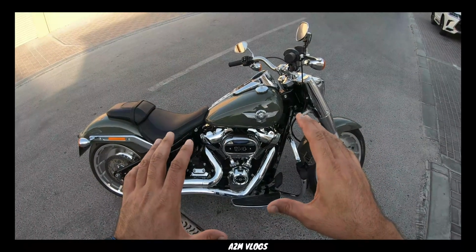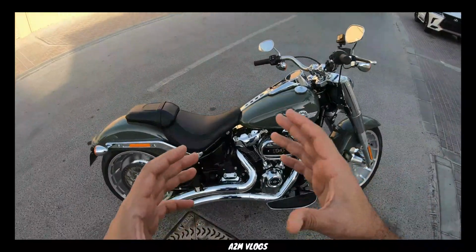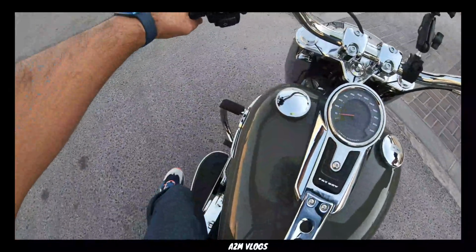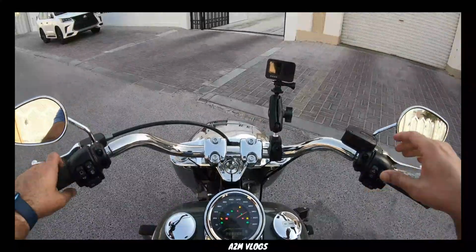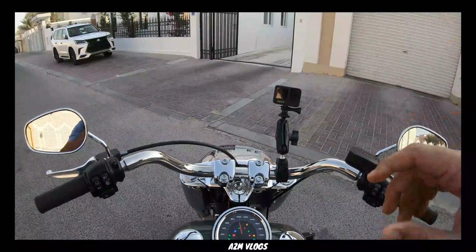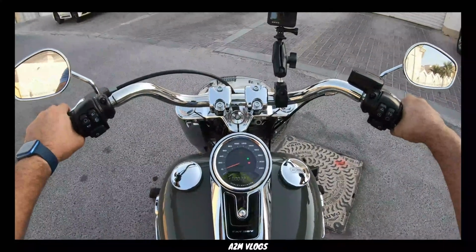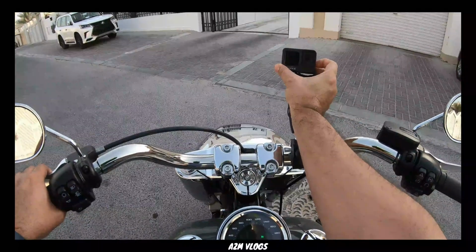Let's start this bike. It's a very good experience. It's a keyless entry. You just need to go to your bike with the fob key in your pocket and the bike will be activated by itself. Do you hear the sound? So this is something unbelievable.